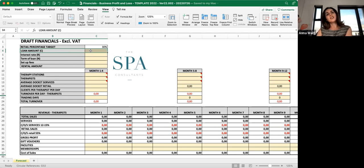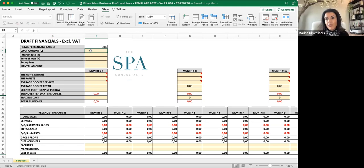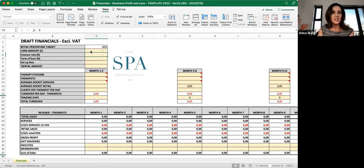Okay, so the loan amount here is if you've got a loan for your salon or spa that you've taken, and the amount of your repayment is, you would fill it in there. So Marisa, do you have a loan on your spa? No, Anna, I'm very lucky. I work in a hotel spa and there's no loan. Okay, great. So then you've got no interest, right? So then there's no interest.